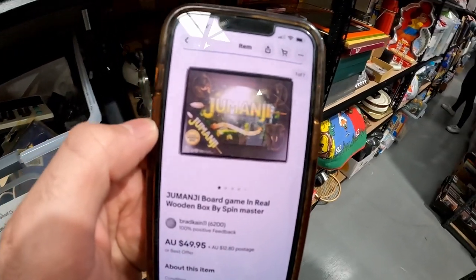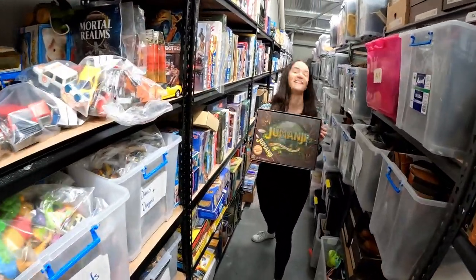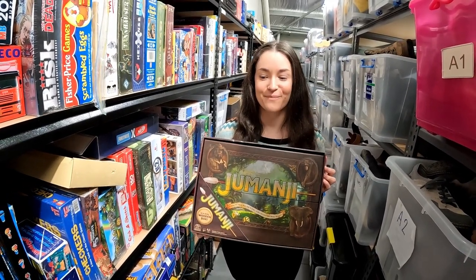Who doesn't like a bit of Jumanji? We sold this Jumanji wooden board for $49.95 plus $12.80 postage. Me, I don't like a bit of Jumanji.